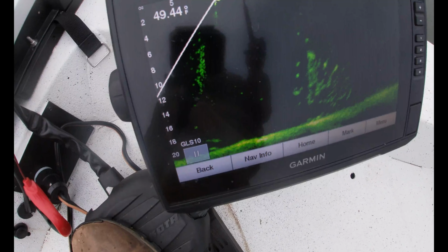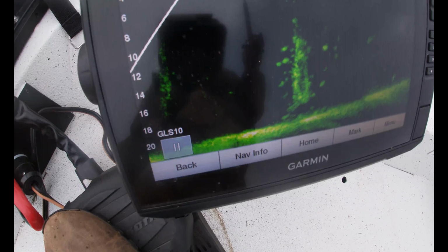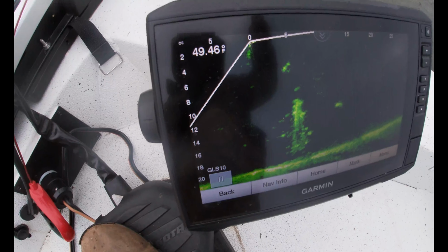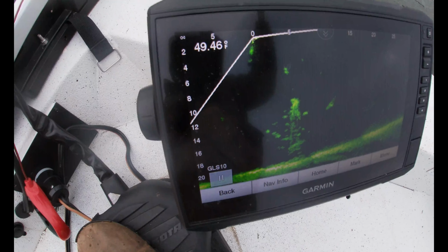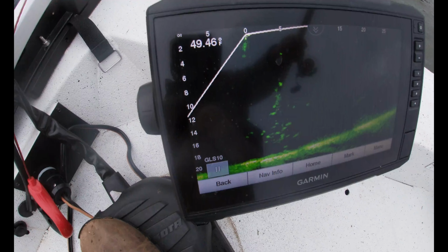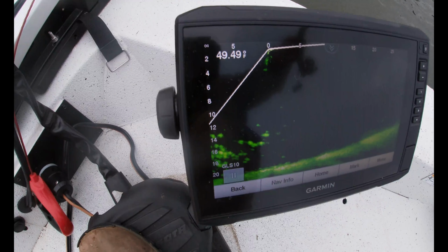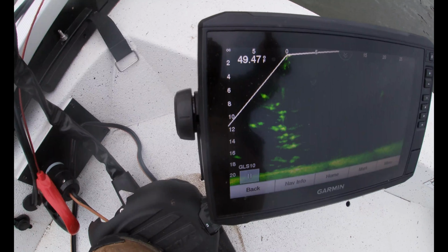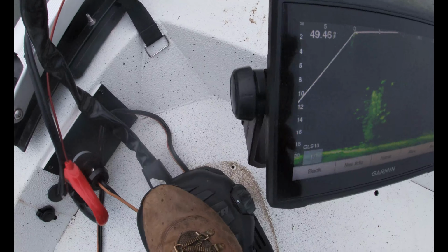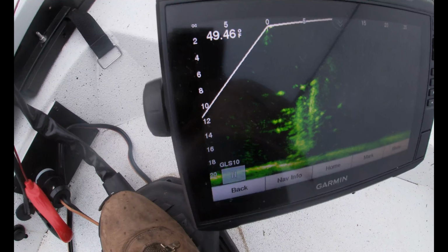You can see on the screen the fish, and I'm gonna keep the nose of the boat into the wind. Lay that lure down. You should be able to see the lure. There goes the lure. So there's a fish right there. Let that lure down, down, down, down. It's right at the top of the tree. I overshot the tree just a little bit. Okay, so the tree is out to my left. I'm gonna drop on it again. There's the lure going down.